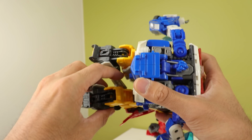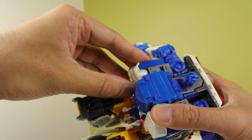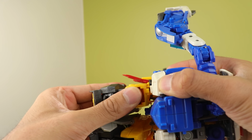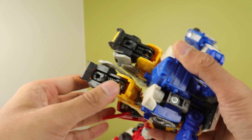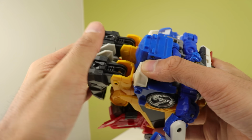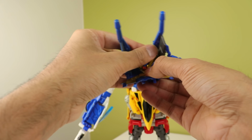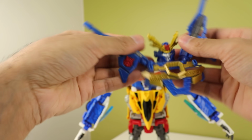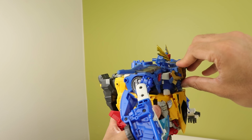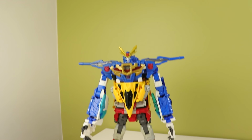One thing I would recommend is taking these wing flaps, I forgot to do this, and pushing them that way. And now the arms come undone. There we go. Let's get this lined up like that, and then line up, you idiot. There we go, like that. And now we have the back all hooked together. Now we're gonna take this part, unpeg it like that, slot this over, peg in the chest piece, and there you have the combine mode.